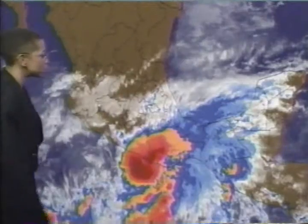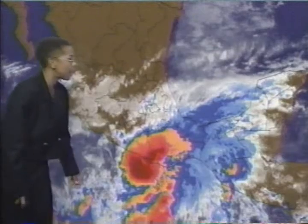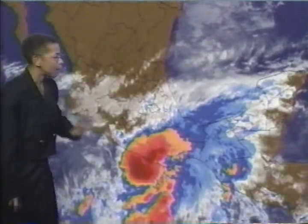Looking at the satellite picture, notice the large area of convection, about half of it now on land. So we would assume that the eye is beginning to make landfall at this time. And of course, again, heavy rain, a big problem. The sustained winds are at 85 miles per hour. Category 1, Hurricane Rick, a late season hurricane to tell you about.